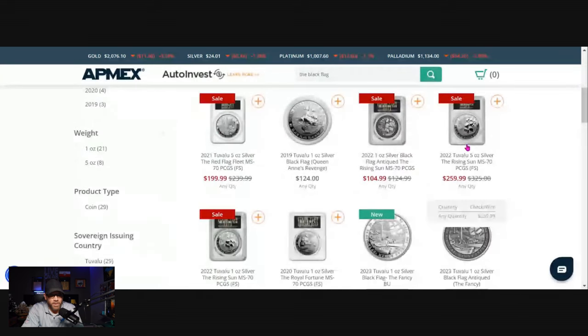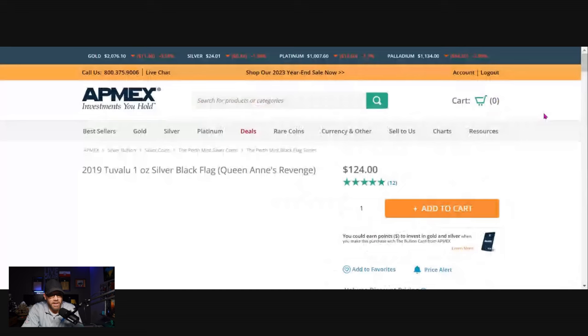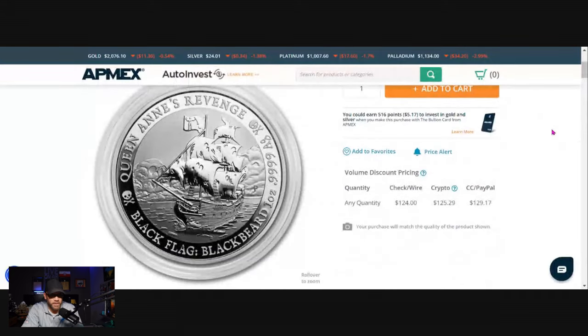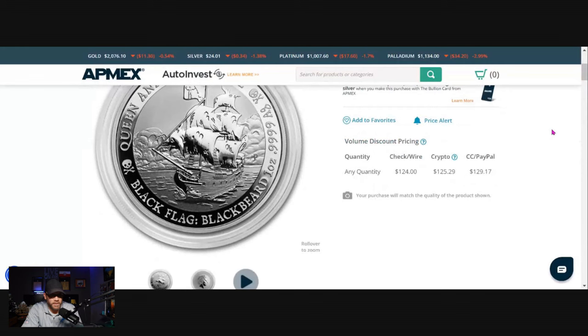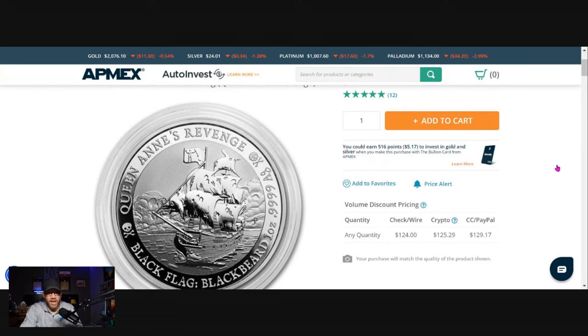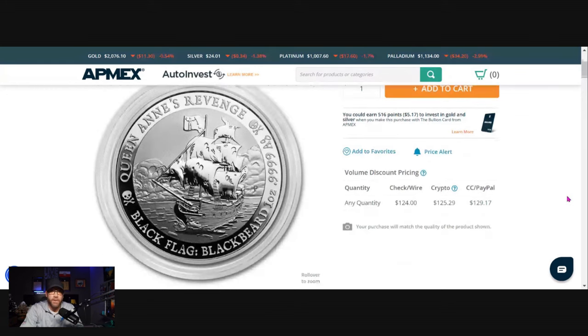The very first coin in the series, 2019, Black Flag, the Blackbeard, Queen Anne's Revenge. These are still available, back available. I got alerted the other day that this was available. This is how I knew about the new coins. Queen Anne's Revenge, not my favorite coin in the series, but it is the first coin in the series. Beautiful looking coin. This kicks off a series.